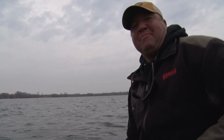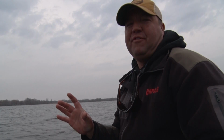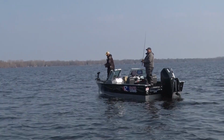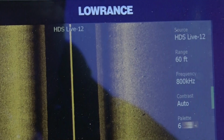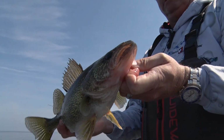There we go. I'll show you exactly what I'm doing to catch these fish. It's pretty simple, but there are some key parts of the equation to put more fish in the boat out here. These fish are on these flats, out in front of these rivers and creek areas. They're staging to spawn or getting ready to spawn themselves. It's all about finding those fish first, and then there are just a couple simple things you need to know and you'll be set. You'll be catching lots of fish out here in Green Bay. There's another one.